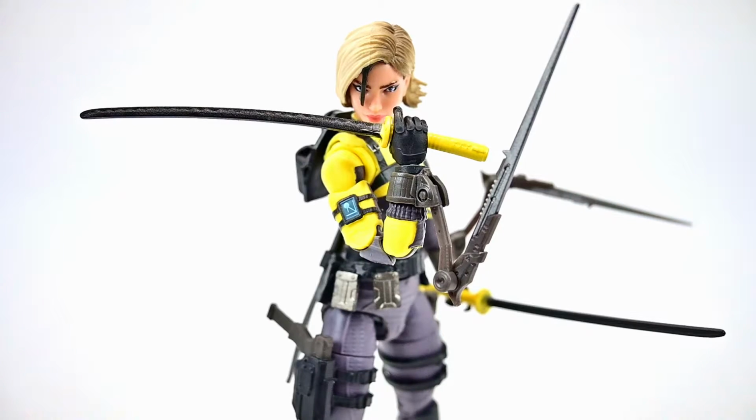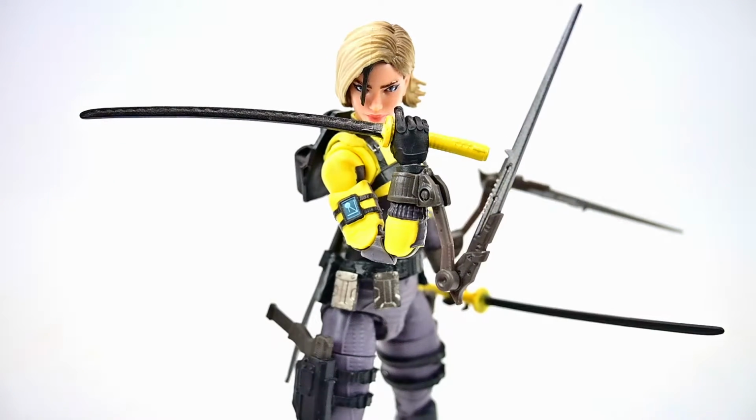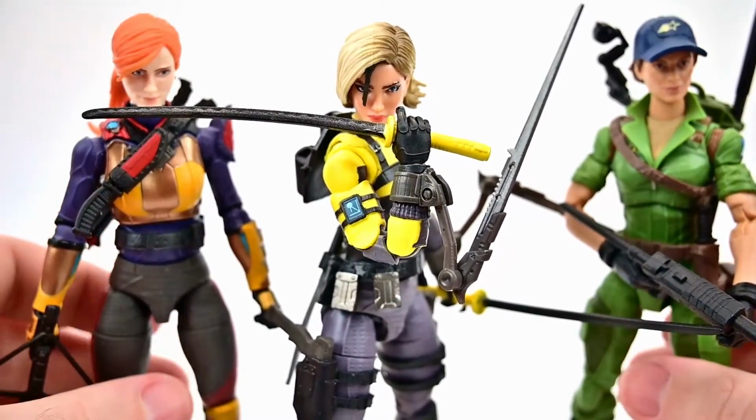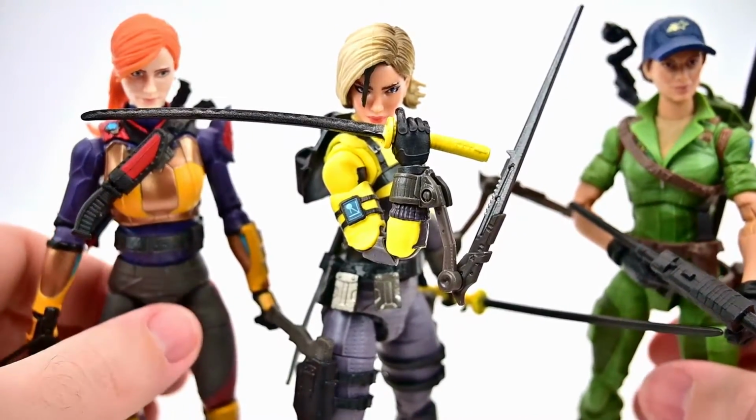And with her being a member of the Joes, we can bring in the other female Joes such as Scarlet and Lady J here. So we have those 2 additional females to go along with Helix, a part of the Joes, which look really cool.